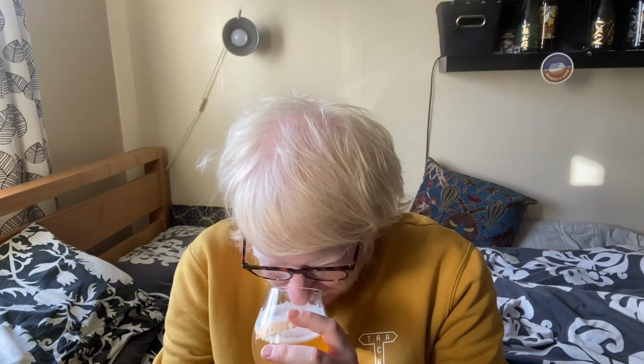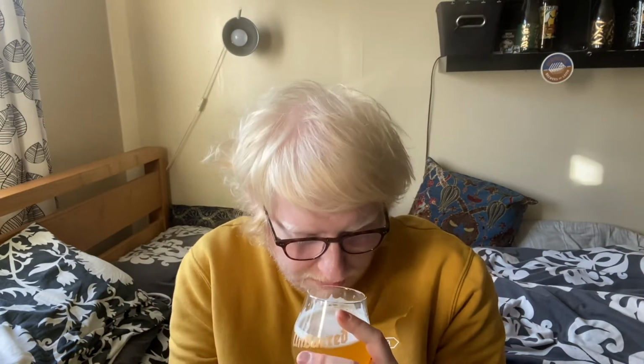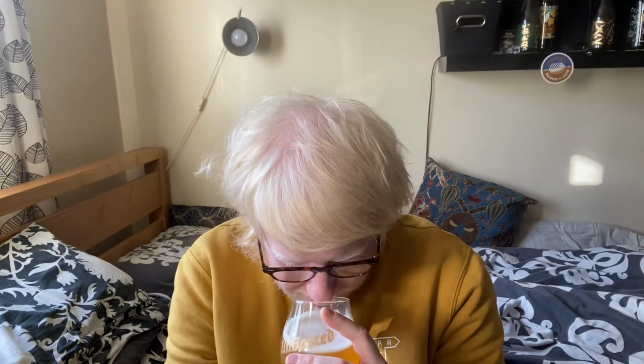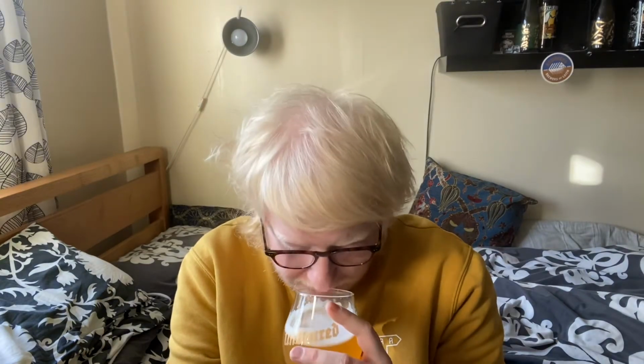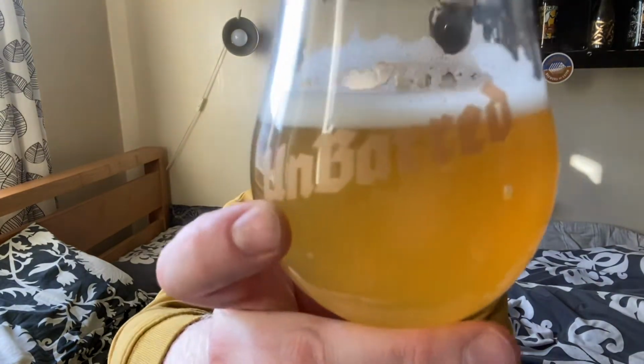A little bit of like a sweetened melon, as opposed to just a normal melon. Ignore me. Smells really nice, but there is that grapey, drying sort of aroma coming from the Nelson, but the hops work beautifully together. ABV on this is 5.2%. That smells damn good. Let's give it a taste.